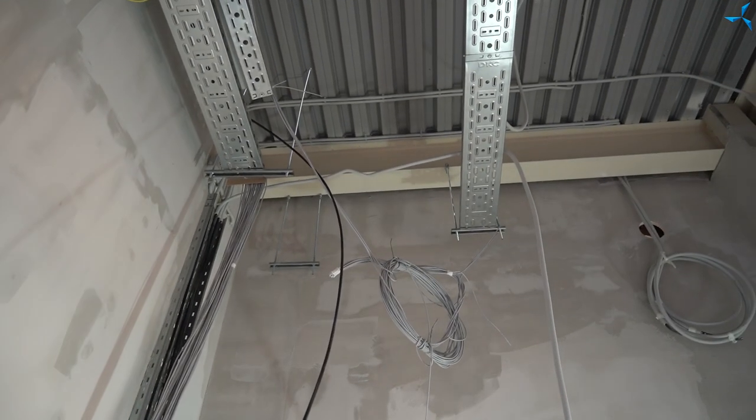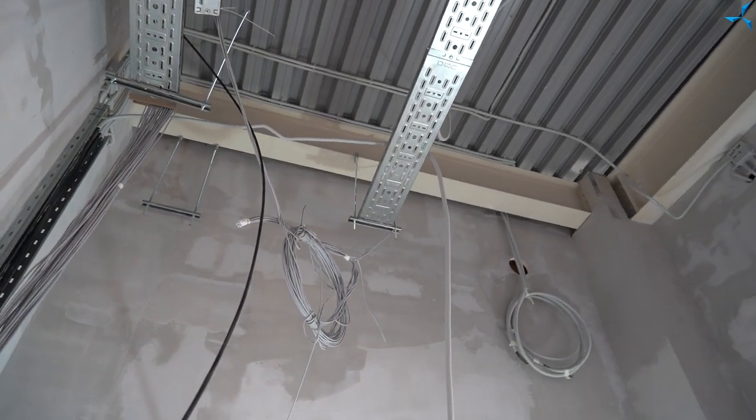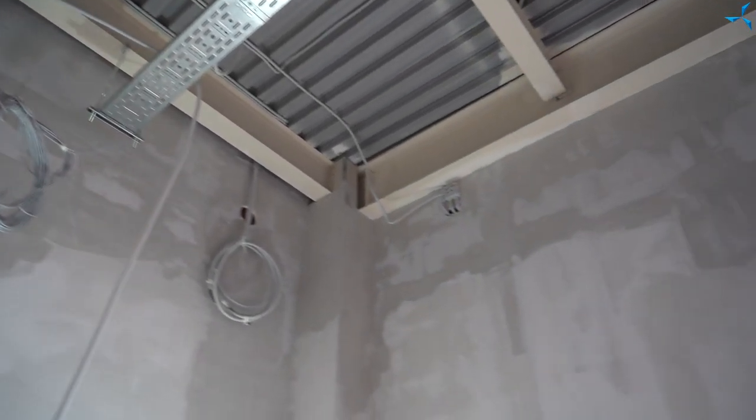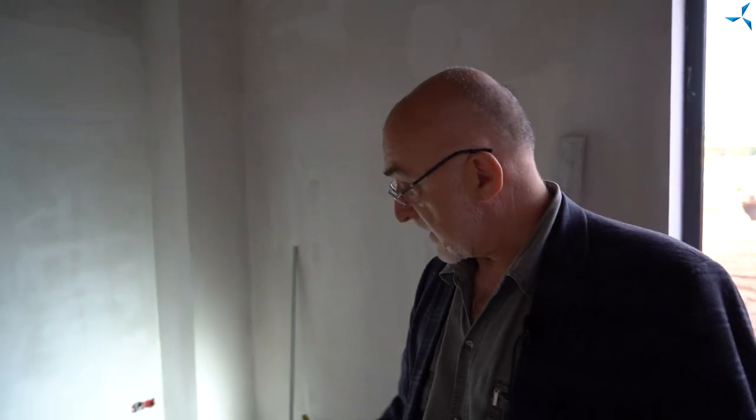They are networks. Information about work of all of the equipment will come here. Video surveillance, thermal units, all engineering. More than 6,000 sensors will be here, and information will come here to the dispatching unit. Tiles are already laid here, they're covered, and now there is finishing work going on.